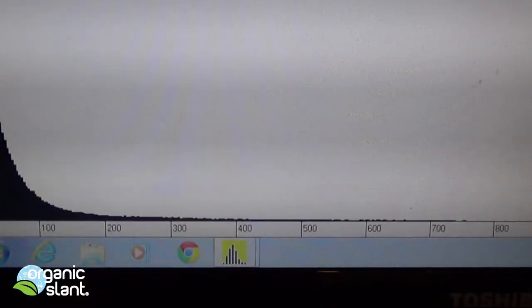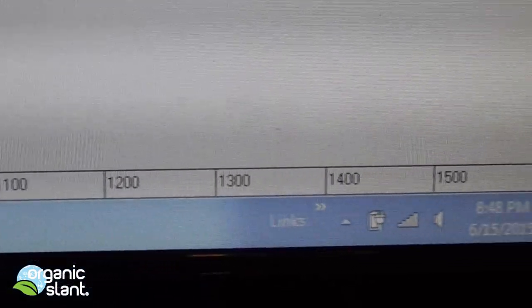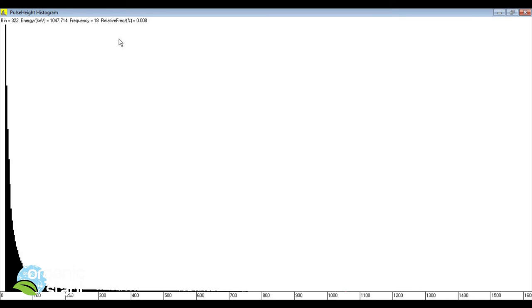Testing the soil sample with the gamma spectacular, which is a gamma spectrometer, and it looks like really there's nothing showing. You would have a little peak if it was picking anything up. So, I'm pretty sure there are no gamma rays in it. That's what this is telling me.